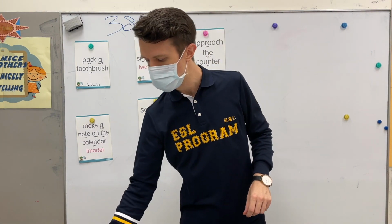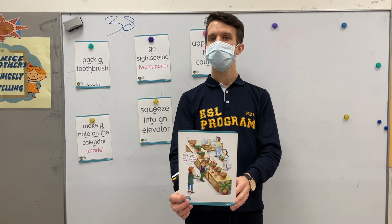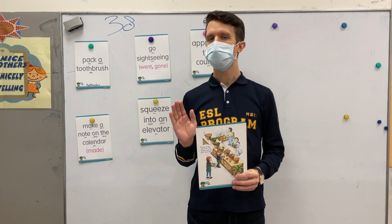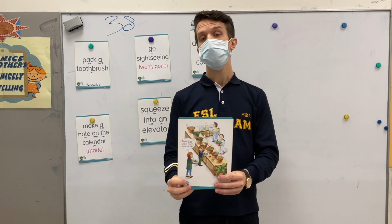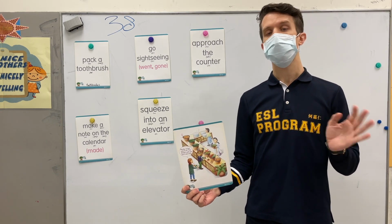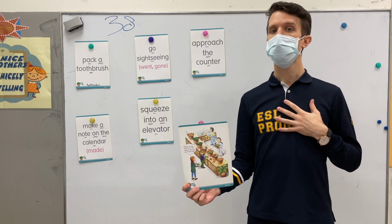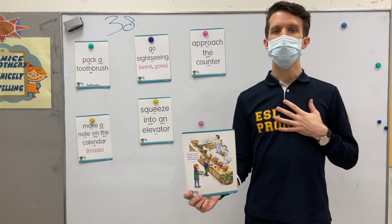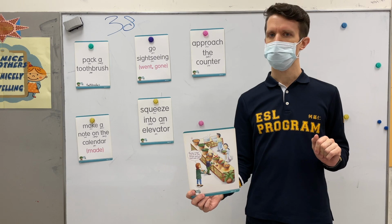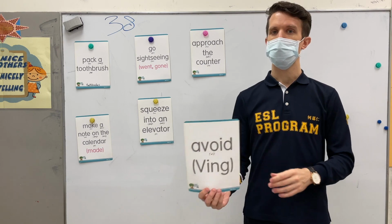Great. Next, we have avoid verbing. So avoid, in this case, means you don't want to do something. Here you can see in the picture that Becky was told to avoid nuts. That means don't eat nuts. Maybe she will get sick if she eats them, okay? Maybe you go traveling somewhere and there are some bad strangers, okay? You want to avoid that part of town. Don't go there, okay? Avoid verbing.